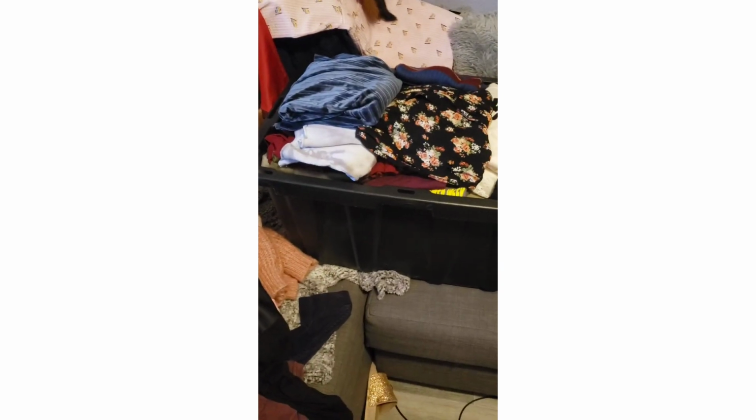After the cleaning, this is what's going on Poshmark in the red, and then in this clear tub, and then this tub is all donations. So, progress. So after all of that, this is this closet.